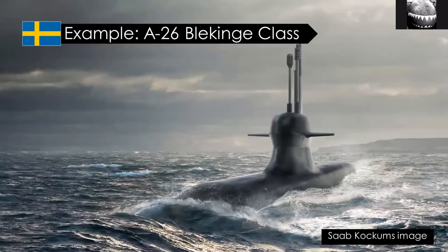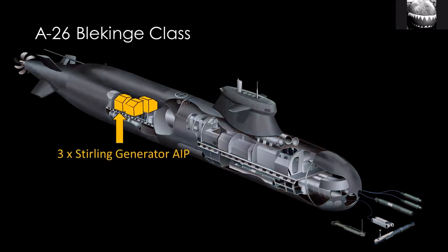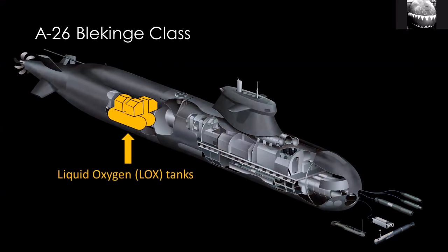Let's talk about some examples. Naturally, we'll start with Sweden, because that's where we started the story. The latest version is the A26. This is my unofficial cutaway of it, drawn in MS Paint, like all my cutaways, if anyone's interested. It has three Stirling engines. These are a special type of engine. Look them up. The mechanics are really interesting. They use heat temperature differences to drive a piston, and they generate electricity that way. The modern ones are quite compact and very efficient. They are fueled with liquid oxygen and diesel.